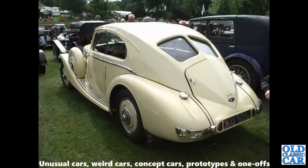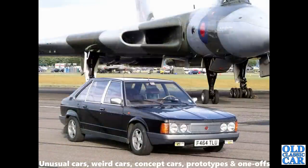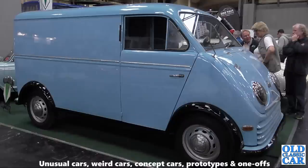CKU928. This handsome machine is a 1938 Triumph Vitesse. This was at the VSCC meeting at Prescott Hill Climb a few years ago. And to Bruntingthorpe, one-time home of the Vulcan XH558. And here we've got an F-registration Tatra 613, 3.5-litre V8, air-cooled, rear-mounted engine, built from 1974 to 96.